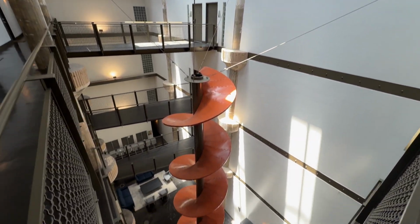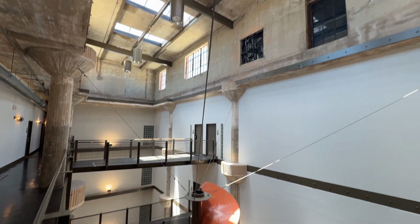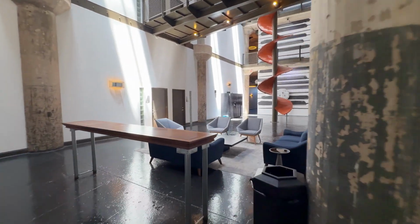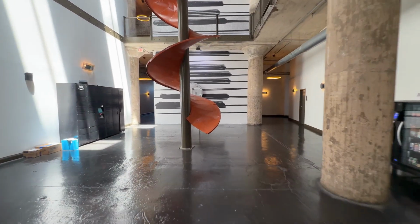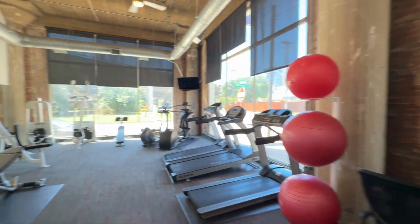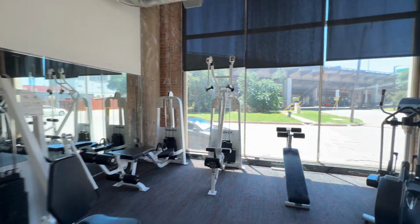Since it's such a small building and only 90 units, there isn't a crazy amount of amenity or common space. There's a few package lockers and a few vending machines, as well as a small seating area. The common space isn't massive, but feels really special because of the insanely tall ceilings and the skylights that pour in a ton of light. The only true amenity is a small gym space that kind of has the basics.